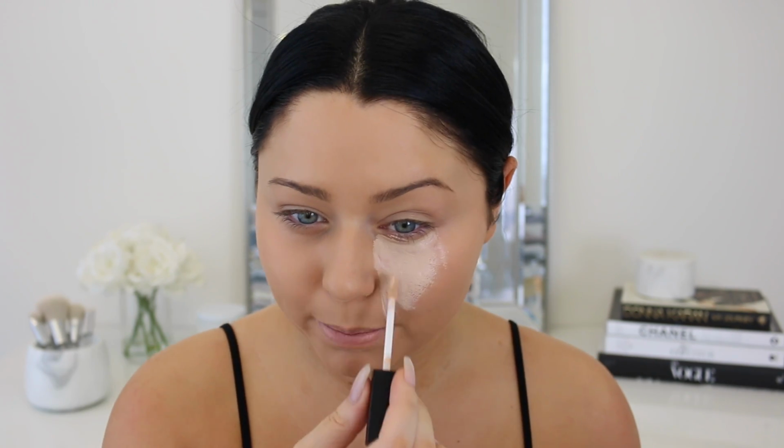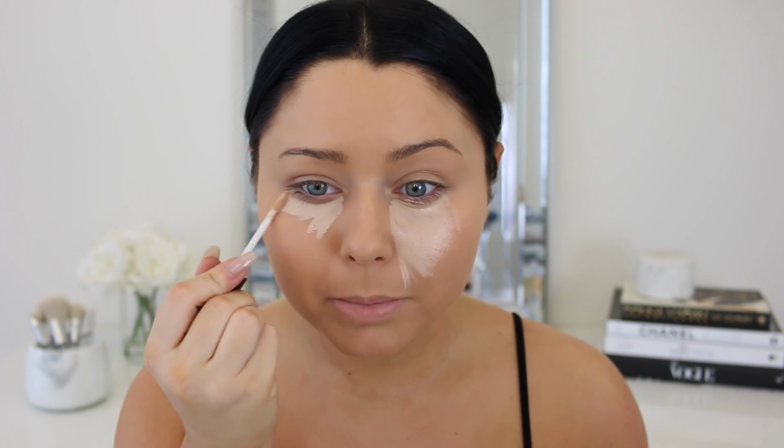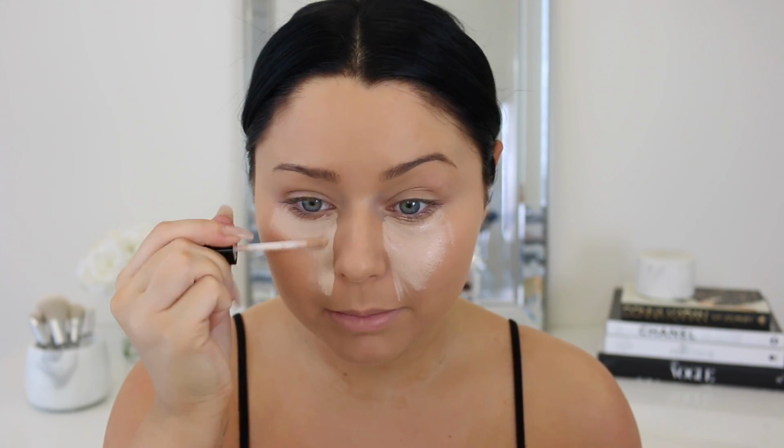This just takes longer, but I will say this texture reminds me a lot of Tarte Shape Tape mixed with Kat Von D Lock-It Concealer Cream. So like mixing those two together, just thick and creamy. It's a little bit closer to the Lock-It Concealer Cream. This actually might be a dupe for that. Who knows? I might have to test that side by side.